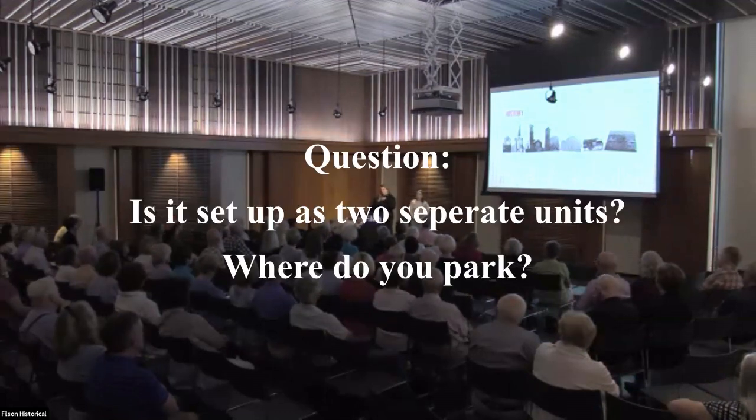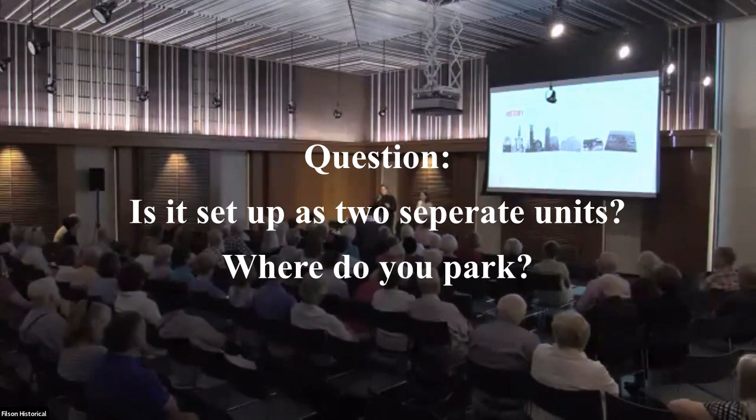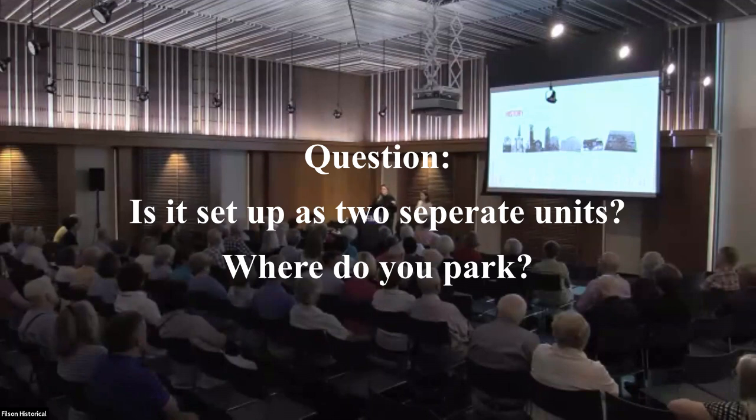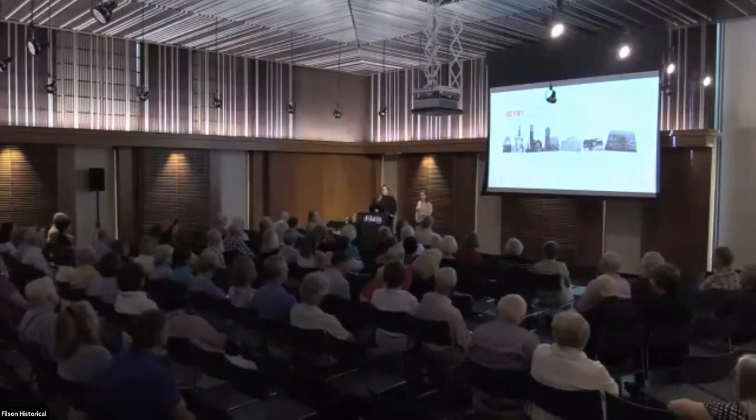So do you still have two entrances? Is it really two separate units potentially? Yes, it's set up where, because it's an Airbnb and event space now, you can rent the entire building, or you can rent just the top floor or just the lower floor. And there are two separate entrances. There's the main one off of River Road, and then there's a small staircase down to the entrance to the lower level. Those would have been the original entrances to the house as well.